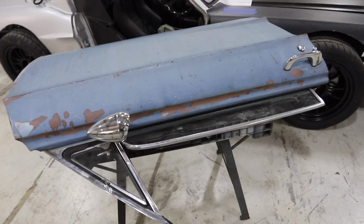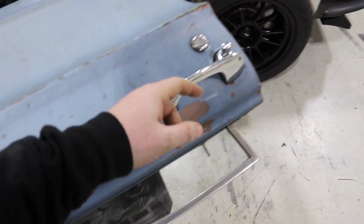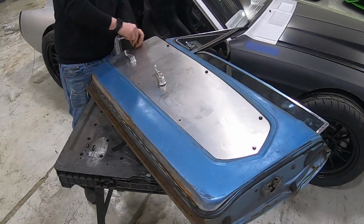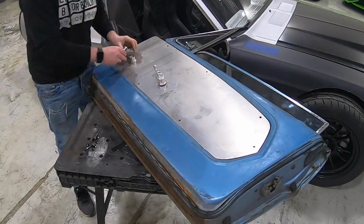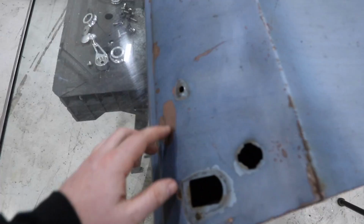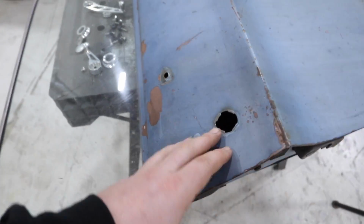Now that I got the door off, I need to take these shiny bits off. Anything that's attached to the outer skin should probably go, so it's gonna be lock, handle, side mirror. I got the handle off and found a screw on the inside, so that was a little tricky, but I got the handle off, got the lock off, got the mirror off.